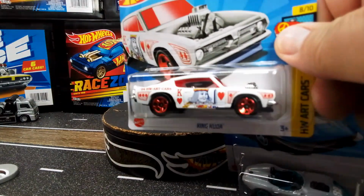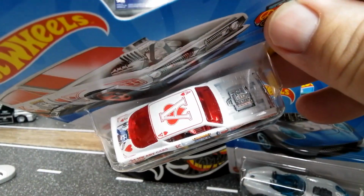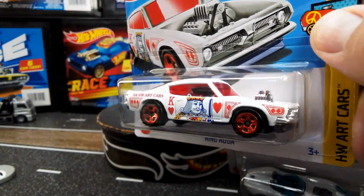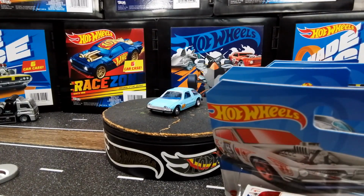This King Cuda in this sweet King of Hearts livery, which is kind of weird. It has the King of Hearts and then it's got an Ace of Hearts on top. I do have several of these card liveries, and I'm going to save to open that up with the other ones that I've got, including one of them is a treasure hunt.